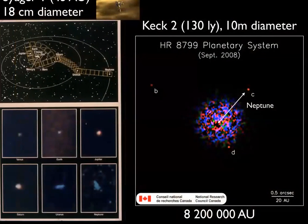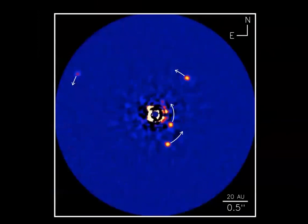On the left, to give you an idea of what planets look like, is Neptune seen by the Voyager spacecraft, at the time at 43 astronomical units with an 18 centimeter telescope. Planets of our solar system are just point sources at that distance. For HR 8799, instead of 43 AU, it's 8 million AU away. But with a 10-meter telescope, you get a similar picture of planets orbiting the star. We know they orbit counterclockwise, at 14 AU to 68 AU.